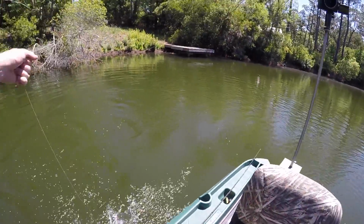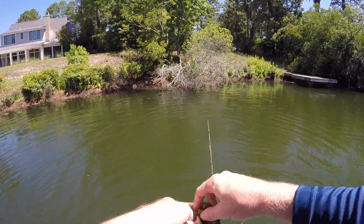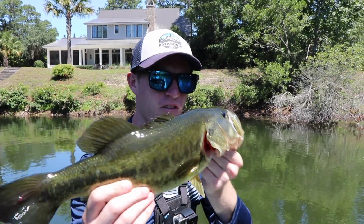Oh, yes. He ain't going anywhere, my friend, except right into my hands and then back into the water in just a minute, after I get a good look at you. This frog bite is on fire right now.